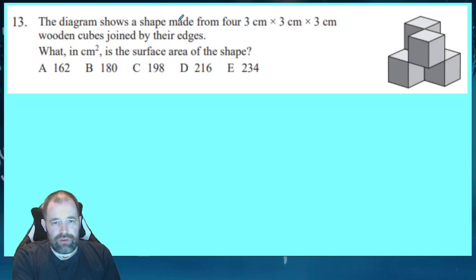Is this one here? The diagram shows a shape made from four 3x3x3 wooden cubes joined by the edges. So it looks like these two are kind of hovering on nothing. They're joined by the edges, which means there's glue on this edge here that you can't quite see, and this edge here. And then it's hovering on nothing. And then the back one will be the same. So it's sort of symmetrical, rotational kind of... Be careful.